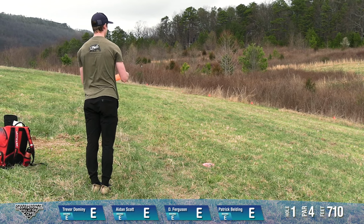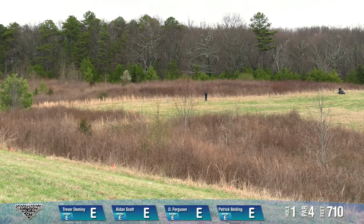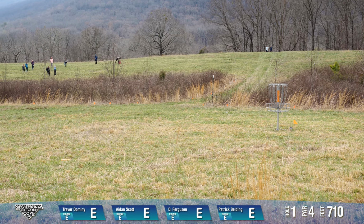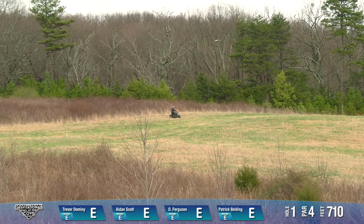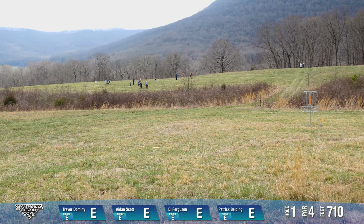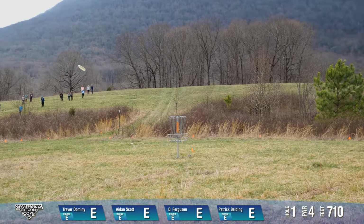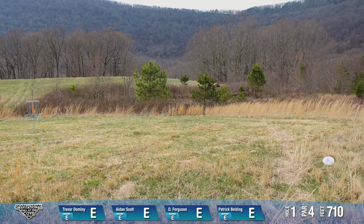Looks like a Firebird from Trevor. Just about right, a little. Yep, about the same. Probably what, 20 feet, 15 feet? Yeah, it's probably closer to 20. It's so hard to judge distance on putts on camera. Smooth, glidey hyzer there. That's definitely outside circle. That's looking like a longer putt for sure. Aidan going with something slow. That looked like maybe an A2. Pushing the back of that out of bounds there. Yeah, it looks like we've got some putts coming up for sure.